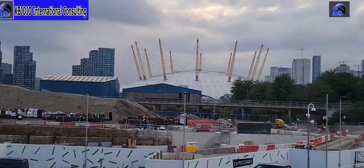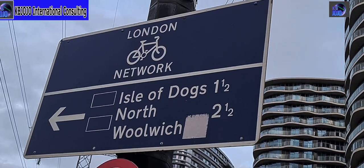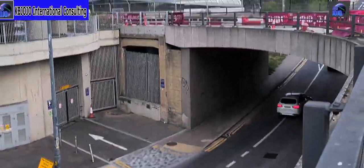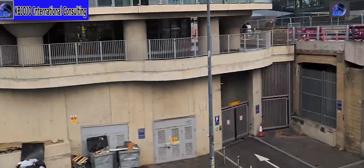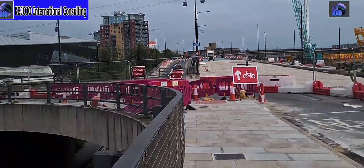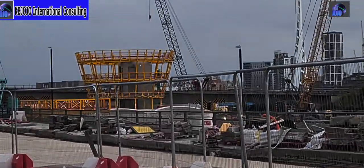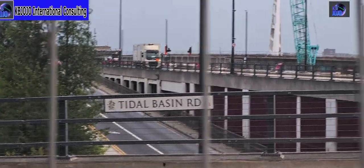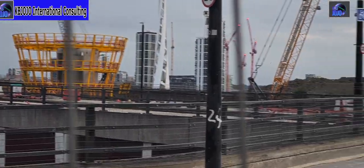So let me take you around the whole of the Docklands near Silvertown Way, the ExCeL centre, the Cable Car, the Emirates, so that you can figure out the state of the construction and how it affects motorists and pedestrians. Loads of road closures, as you can see. Let me take you through the whole of the Docklands near Tidal Basin Road.